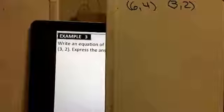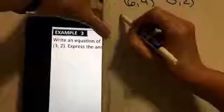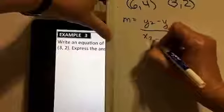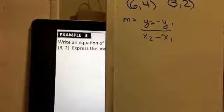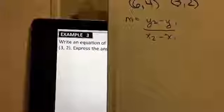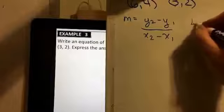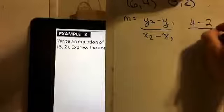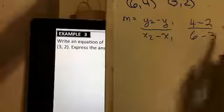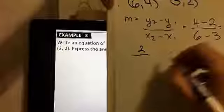Okay, so step 1 was to take the 2 points and put them into the slope formula. Okay, so we have m equals y2 minus y1 over x2 minus x1. Remember, my y's always go on top and my x's always go on the bottom. And remember, it does not matter which point I choose to be point 1 and point 2. I just have to be consistent. Okay, so I'm going to let this be my y2 here. So I'm going to have a 4 minus a 2 on the top, and I'm going to have a 6 minus a 3 on the bottom. Okay, so now when I take care of this, it's going to be 4 minus 2 is 2 over 6 minus 3, 3.